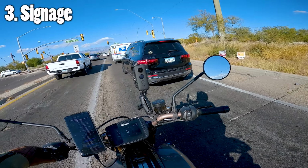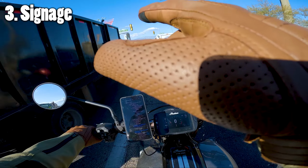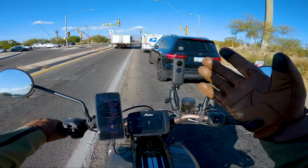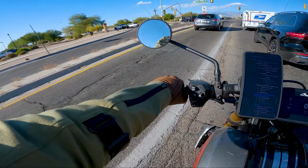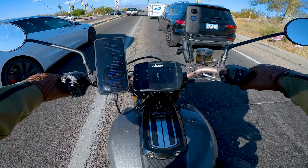The next thing is signage. Okay, we're not talking about all of these signs, but the ones that are important, like left lane only, no U-turns. We have lights, which is a good sign. We have the signage for the roads. We have a stop sign on the other side of that where they have to stop. We're going to look at a little bit more.